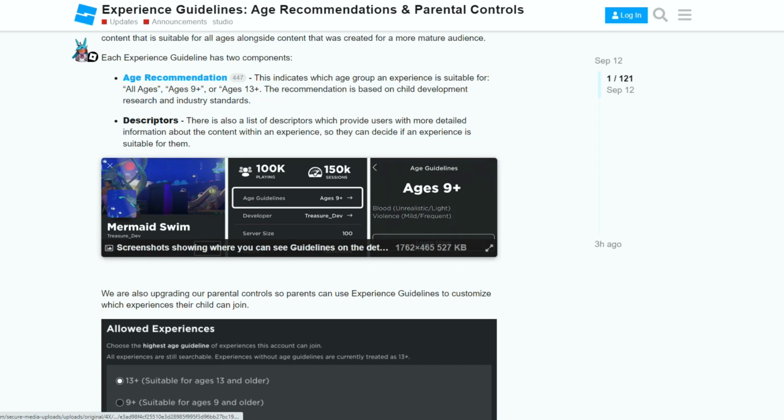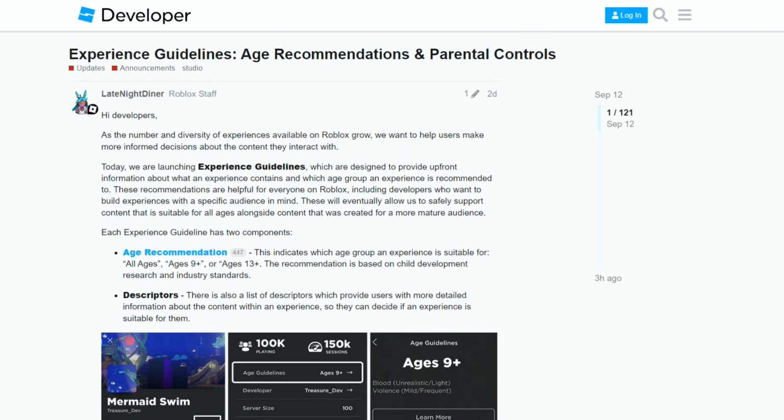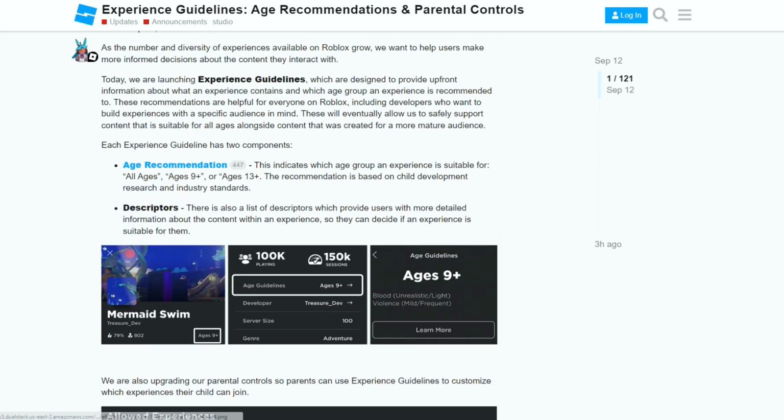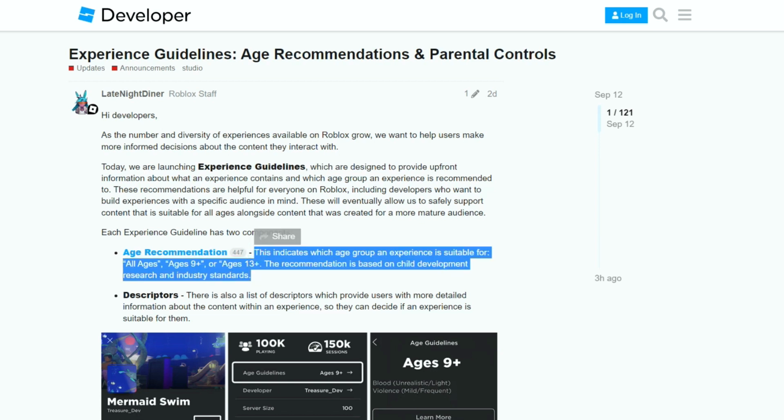Anyways, you're going to start seeing this in a bunch of the games. You see a game, you're going to see age guidelines, and you're going to see basically what it recommends for that game. Now, some of the content creators, like I saw yesterday, Asimo, talking about Jailbreak, saying that setting age restrictions seems to lower the number of people that are in the game. So with this restriction, it might actually hurt the numbers on some of the games, but at least you got kids that are not playing games that they shouldn't be.